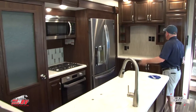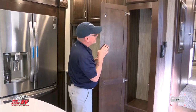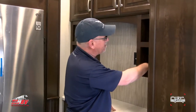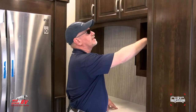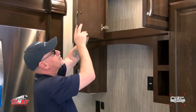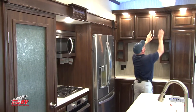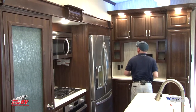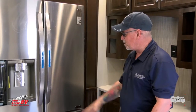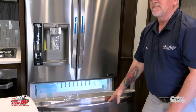Notice you've got two good pantries here. This is your hang and coat closet if you need it. Come over here. If you like to drink wine, you've got a place for wine glasses or just anything for knickknack storage here. Plenty of overhead storage cabinet space. Notice all throughout the coach is LED lighting. You've got nice crown molding throughout. Come over here to a 23 cubic foot LG refrigerator, indoor ice maker, with a deep freeze in the bottom.